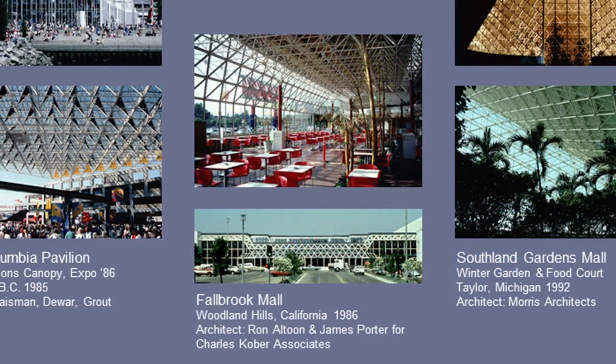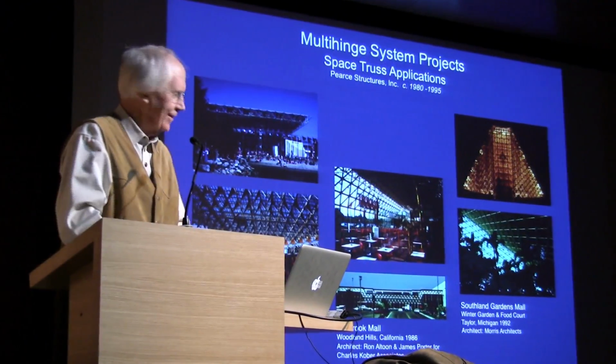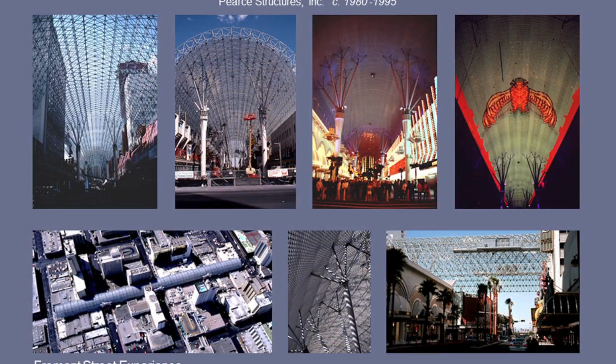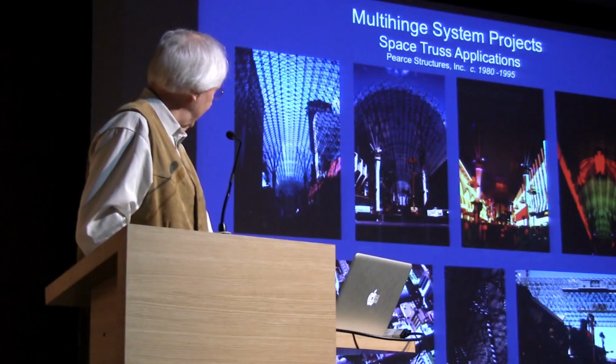Fallbrook Mall, a lot of these things, when they're in shopping centers, you never know what's going to happen, and they change owners, and someday it's gone, they just take them down. This is Las Vegas, which was Pearce Structures basically, which is what this company was from 1980 to 90, it kind of collapsed in 95. I'm not going to go into the details of that, that was not fun.